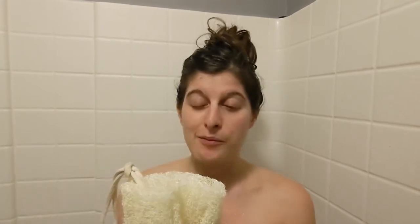I will say these loofahs are quite large, as you can see. It came in a 3-pack. I'm probably going to cut the other 2 in half. This one I already got wet, so I'm just going to stick with it and how big it is. I didn't realize how much it would puff up because when they come, they're squished down and compressed, so I didn't realize how large it would get. But they work really great.